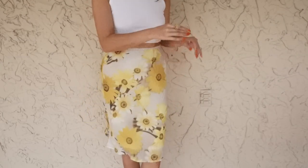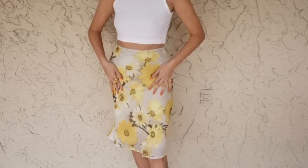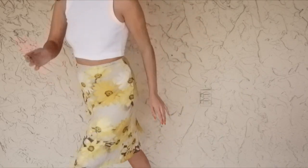Someone did cut out the original tag, so I'm so sorry. I don't know who the maker of this originally was, so you can find one of your own, but it fits me perfect. Really comfortable, nice just below the knee, very 90s grungy length. Looks great with just a t-shirt. You guys will see. I'm a big fan of that, and that's going in the personal collection.